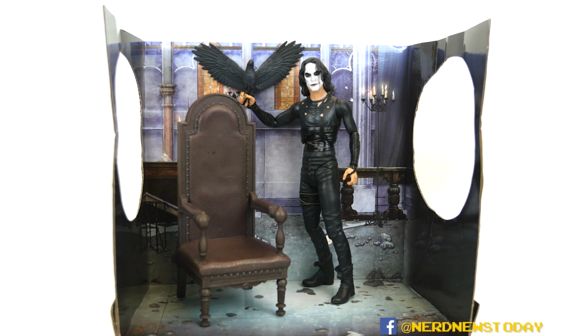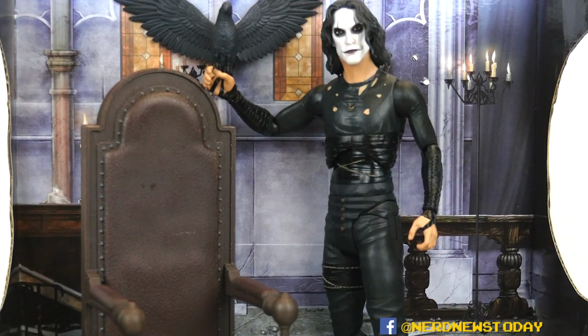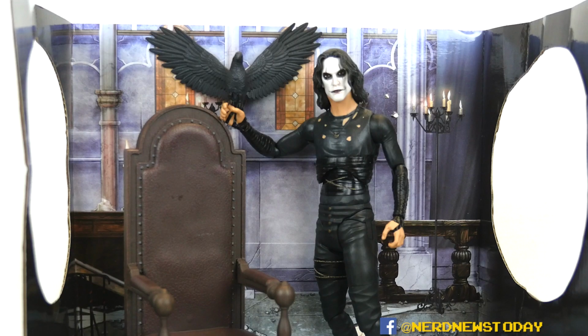But here is again one last look at this Eric Draven. This is the SDCC 2021 exclusive from Diamond Select. If you missed out on that other Crow action figure, which is the mass release one, I recommend you get that one too. I'm actually now really excited to take a better look at that one because I haven't gotten that one yet. But this SDCC one is really a knockout, which means the mass release is probably just as good, if not better. The entire team that put this thing together really deserves a round of applause, if not more.